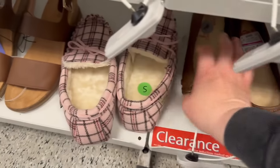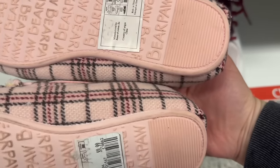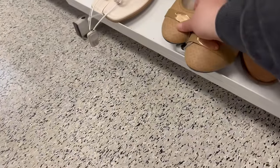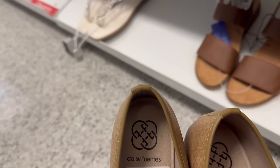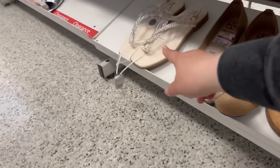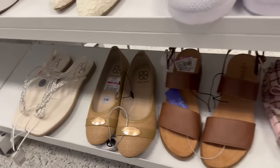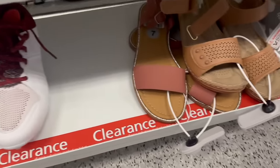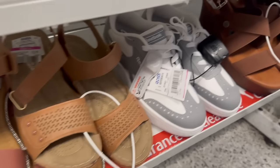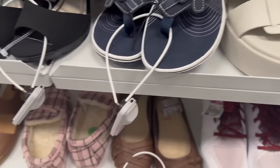Those are cute. These ones are $9.99. These Daisy Fuentes, $9.99. They're cute, simple. You also have these sandals right here. Nope, those are regular. You got Reeboks for $22.99. Yeah, so they got something for everybody.